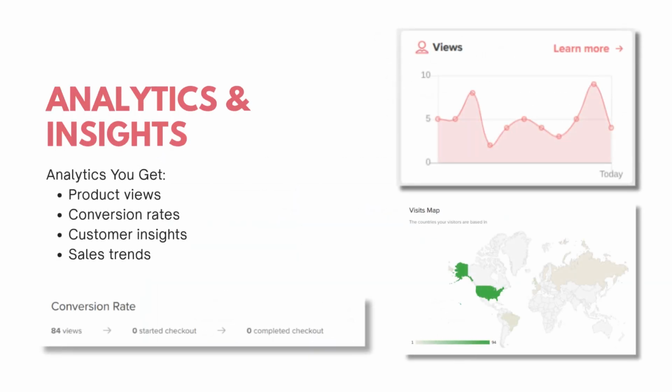The next feature that I like is analytics and insight. Personal favorite of mine. I like looking at analytics. Some people do, some people don't. This basically tells you how many people have viewed each of your products, which helps me understand what's getting the attention and what's not. It's also great because, on the images, you can see the visitor map as well. And that's a great thing.